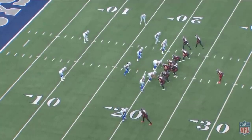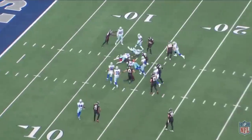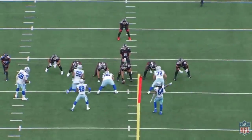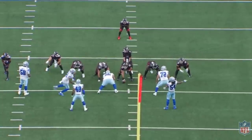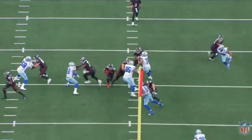Nevertheless, the system that he came out of in Atlanta is very similar to the Cowboys, especially running out of zone concepts as well as running out of shotgun. You will see that in these particular clips that we chopped up here today.